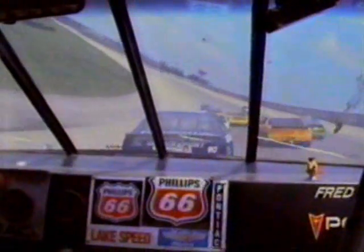Now here's the other in-car, carried by Lake Speed, Phillips 66 in-car camera. There we see the contact. Just a little bit of the windshield pops out, but those braces are holding a major part of the windshield in. And the view from Dale Jarrett's car. Watch Mark Martin way up in the air. See, Dale almost got through, but then he got hit and knocked right into the wall. That camera continued to work, though.